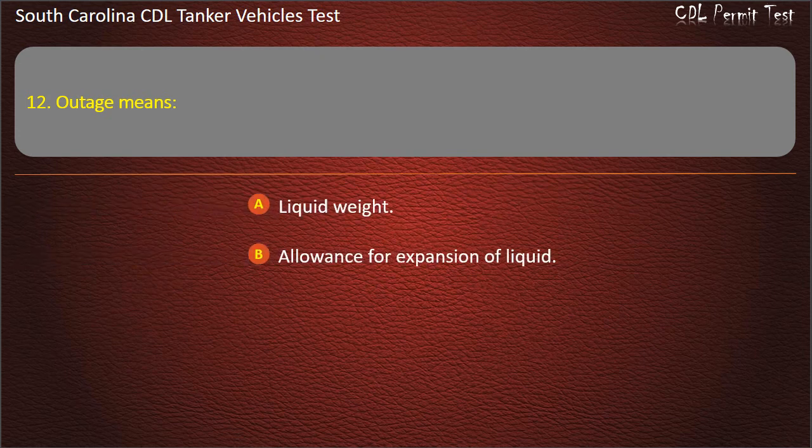Question 12. Outage means? Liquid weight. Allowance for expansion of liquid. How fast the liquid tanks drain. Answer. Allowance for expansion of liquid.